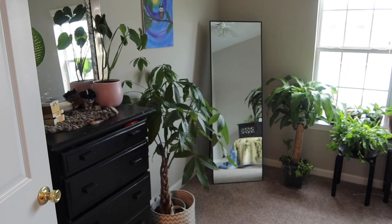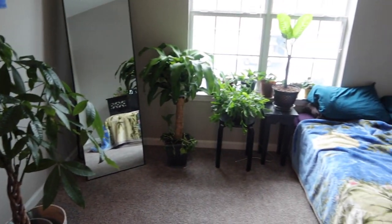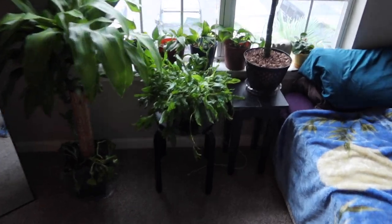We're in the final room, my bedroom. I've actually moved a good majority of my plants into my bedroom just because it's the room that has the most sunlight, so the plants do the best in here. Here is a quick overview, if you will, of the plants in my room. So I have quite a few, one over there. Let's start over here at the window.